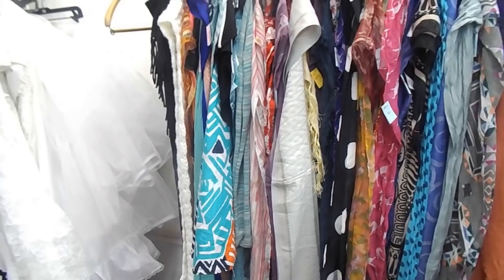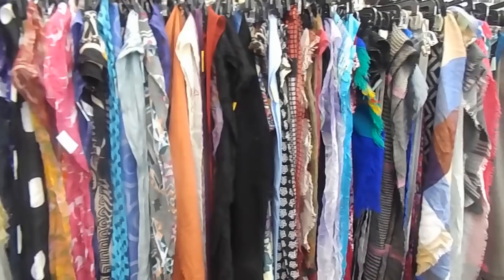I think I just died and went to head wrap heaven. Look at all of these scarves.